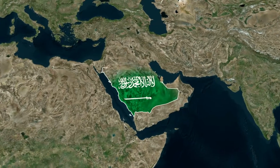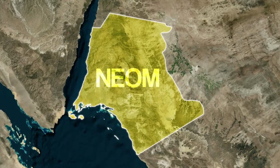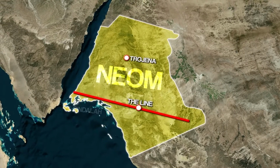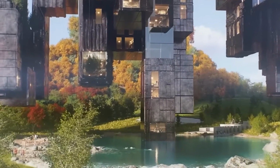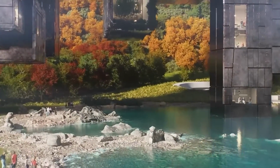In the heart of Saudi Arabia, the Neom project is shaping a vision for the future. It's built on four important parts: the Line, Trojena, Sindalah, and Oxagon. The city is all about new ideas, taking care of the environment, and looking forward.